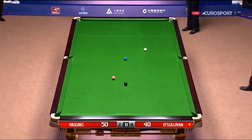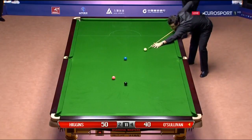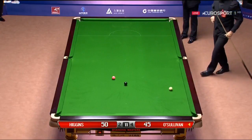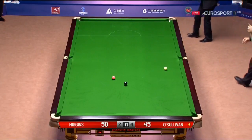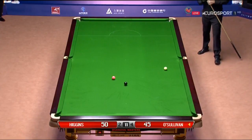Well, that's not perfect by any means. It's quite a thin cut. Has to control the cue ball for position. Keep going, keep going. Well, it's a little bit under strength. It's one of those, Phil, isn't it? Yeah, this is nasty. Will he just drop this in or go around the table?